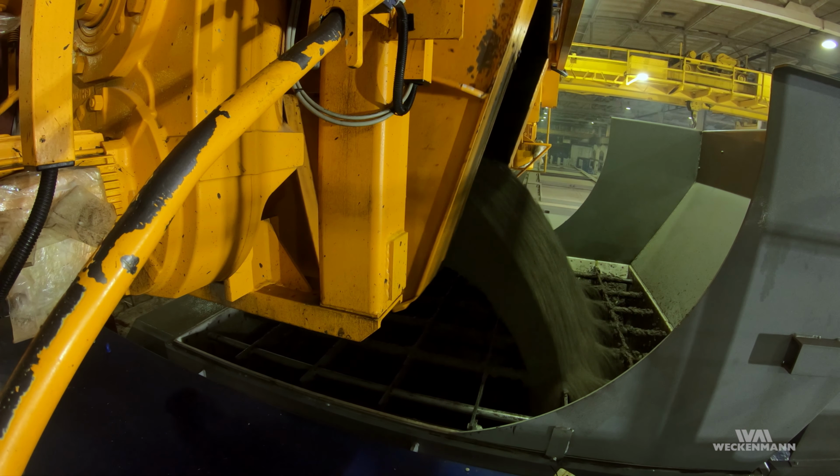Every day, we cast 40 square meters of concrete in each of 20 compartments, i.e. full capacity with no failures.